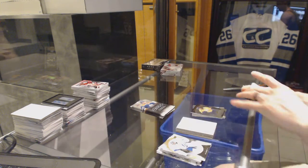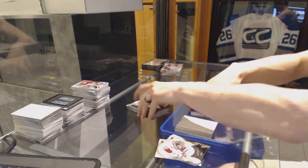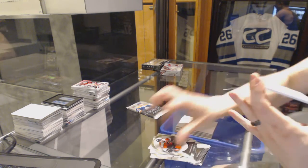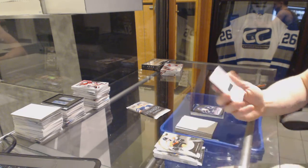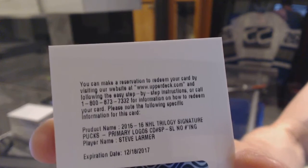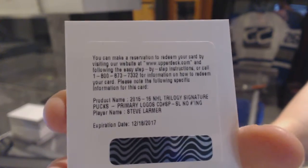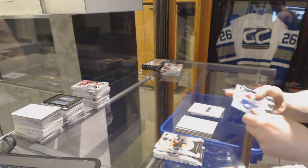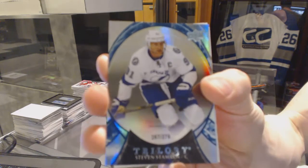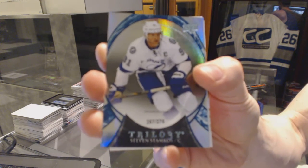41 of 53 for the Jackets, Josh Anderson. We've got a redemption for a signature pucks for the Chicago Blackhawks, Steve Larmer. Rainbow blue, numbered to 276 for the Tampa Bay Lightning, Steven Stamkos.